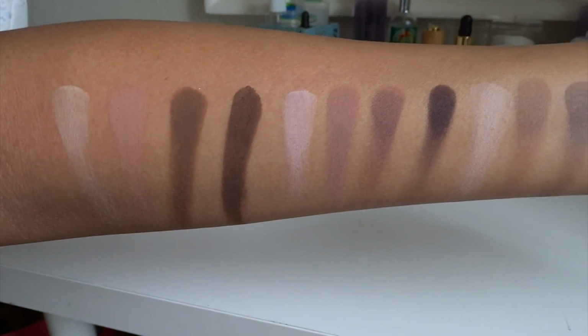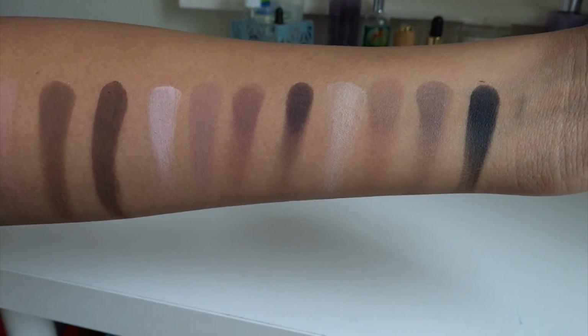So the first one that I think came out was, I'm not sure, I think it was a Tartelette palette. I think my palettes are all dirty. This is by Tarte and it retails for $44. This is what it looks like. I'm gonna swatch all of these for you guys, but you can see you get 12 eyeshadows.